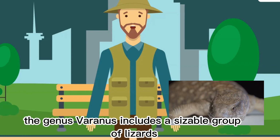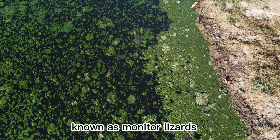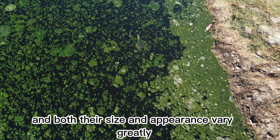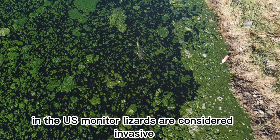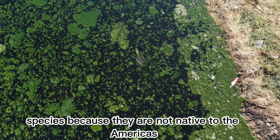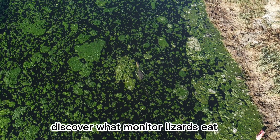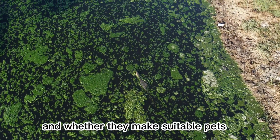The genus Varanus includes a sizable group of lizards known as monitor lizards. There are numerous varieties, and both their size and appearance vary greatly. In the U.S., monitor lizards are considered invasive species because they are not native to the Americas. In this video, discover what monitor lizards eat, where they reside, and whether they make suitable pets.